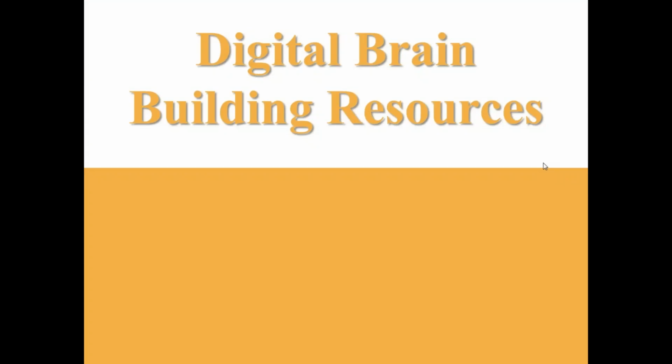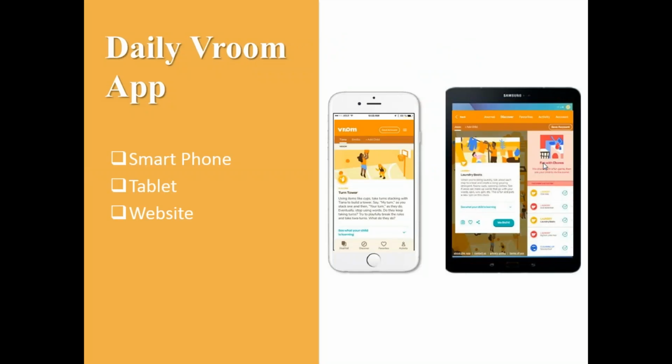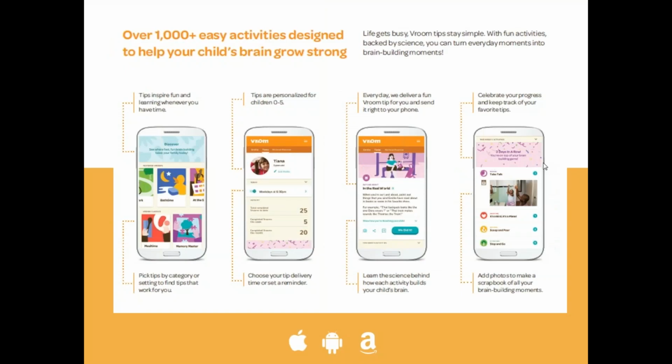So let's talk about the digital brain building resources. So the Daily Vroom app, this is where you can access over 1,000 of these Vroom tips, and you can access the app via a smartphone, a tablet, and now you can go on the vroom.org website and sign in and access the tips there as well. And here is one of the promotional postcards that talks about the Vroom app. Again, as you can see, there are over 1,000 tips that you can access through having this app.